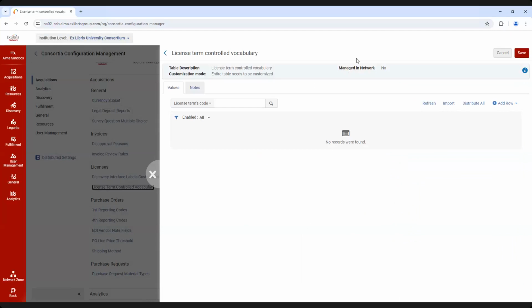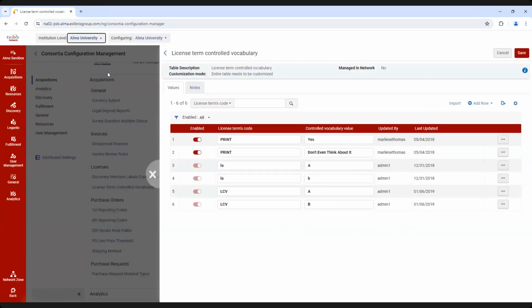This configuration is not managed in the network, so managed in the network is a no, okay? And it's empty, okay? Nothing available in that configuration. Let's see what's available in other members for the same configuration. So I switched. You see that Alma University for that configuration has 6 entries, okay? And you see the same view as if you were logged into that member institution.